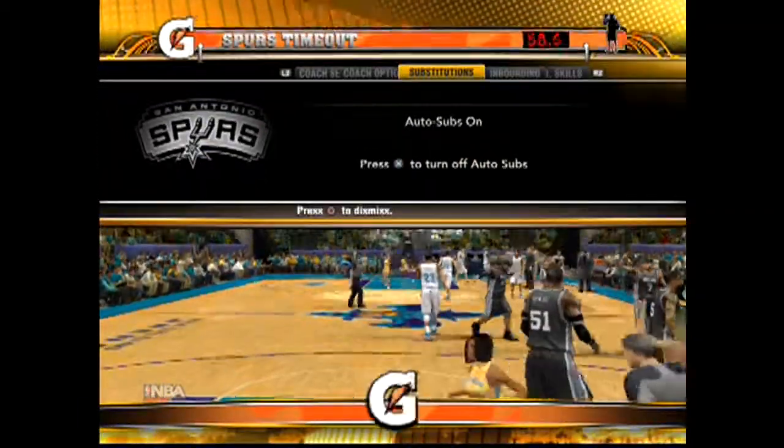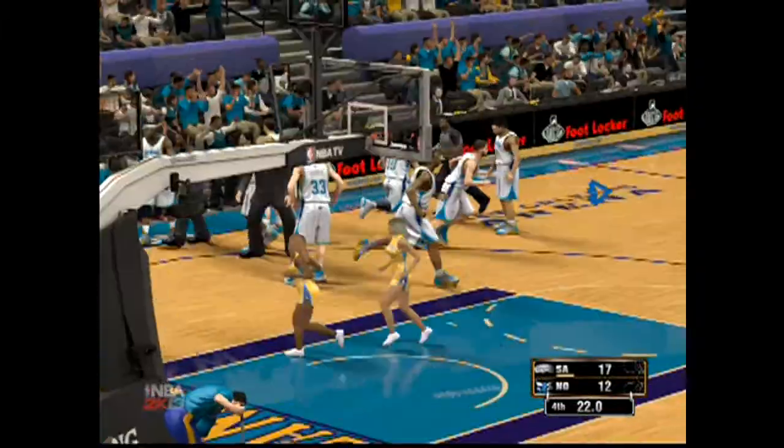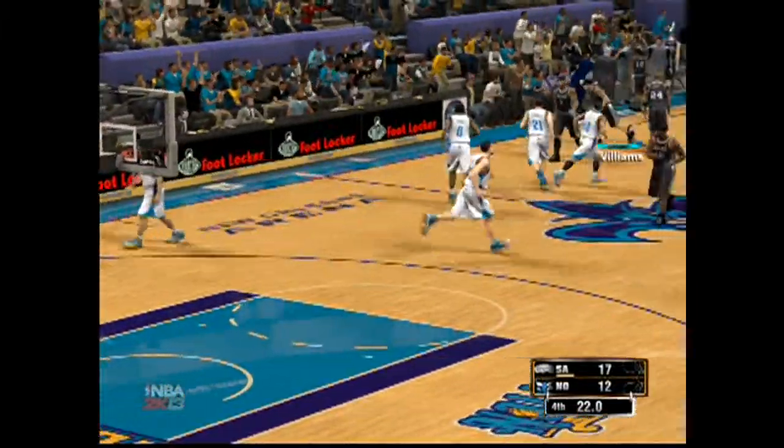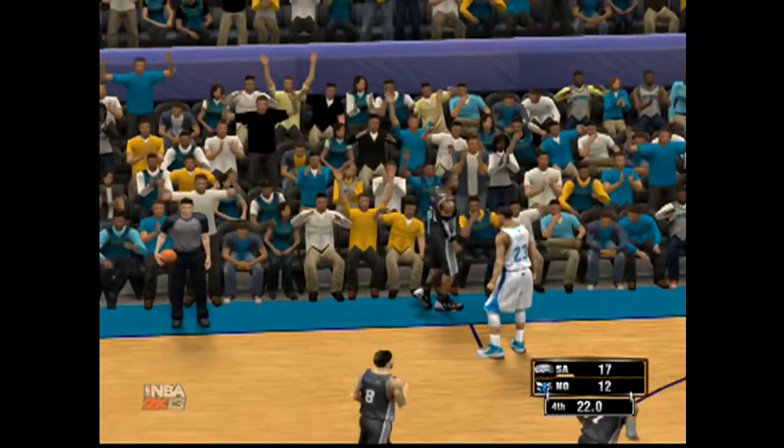Time called here. The Spurs decide to talk it over. They're winning by 5. There's 21 seconds left here in the fourth quarter. Let's go quickly over to Doris Burke for an update.